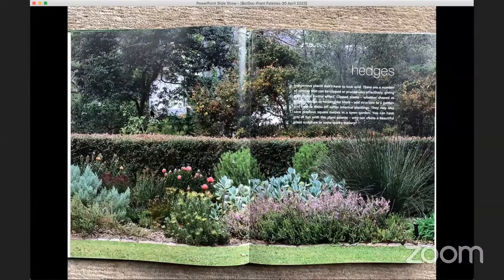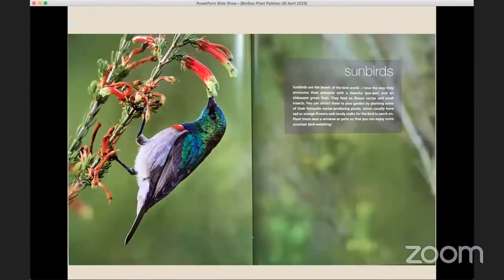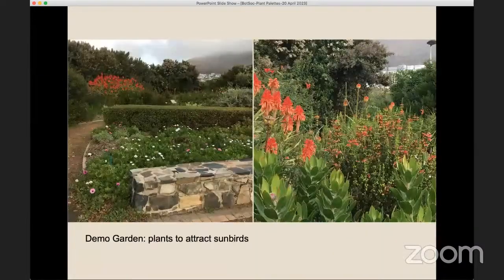But you'll see the image on the right, that's Grewia robusta, actually. It's a bit unusual. And then there's Coleonema. Anyway, we had a number of different hedges, just to show that you can clip plants as well. They can look neat and tidy if you like. There's also a display focusing on sunbirds, plants that attract sunbirds. A lot of them happen to be red and orange, so it's very colorful.